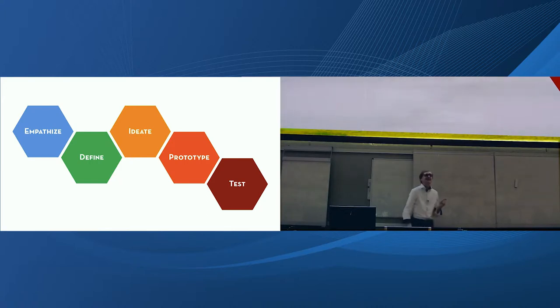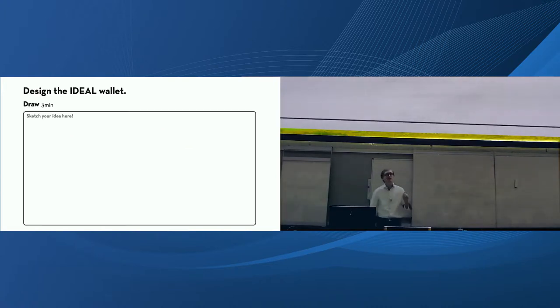Everyone has a pen and pencil. And we will start with a simple challenge. The challenge is to design an ideal wallet. Everybody knows what a wallet is, the thing you carry stuff around.